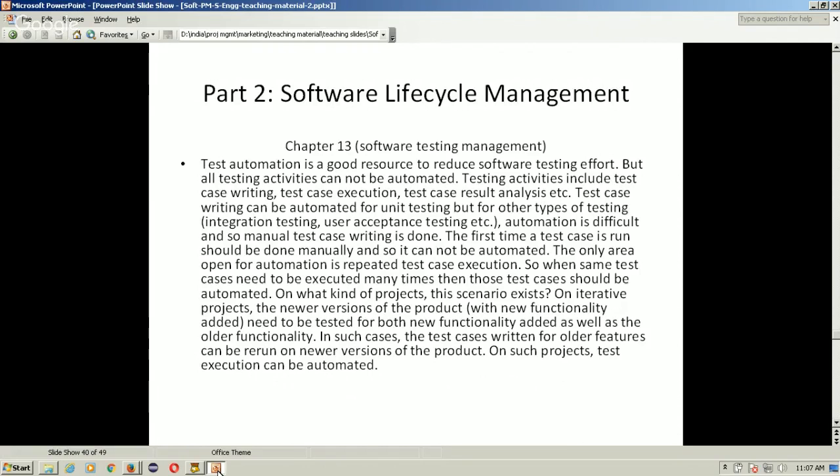So this discussion indicates that the older features need to be tested again and again many times. For example, suppose you are in the fifth version of the product, so some of the oldest software features may have been tested already. They have been tested already 3 times, 4 times. Now you are testing for the fifth time. So those features are being tested again and again, and this is very common.